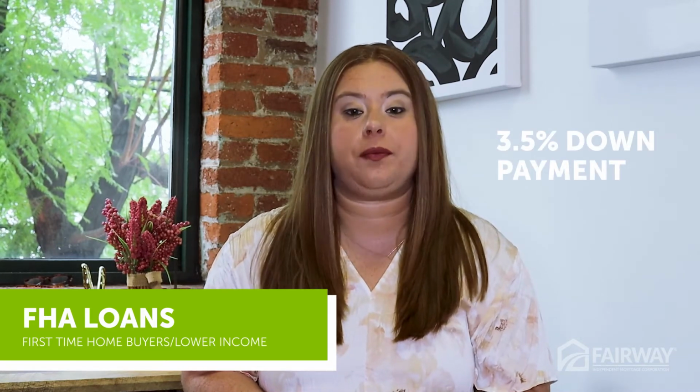Let's first start by talking about the FHA loan. The FHA loan is backed by the Federal Housing Administration, or FHA, and is targeted towards first-time homebuyers and lower-income families, requiring a minimum down payment of 3.5%. They have slightly more relaxed credit requirements, and they still have incredibly competitive rates.